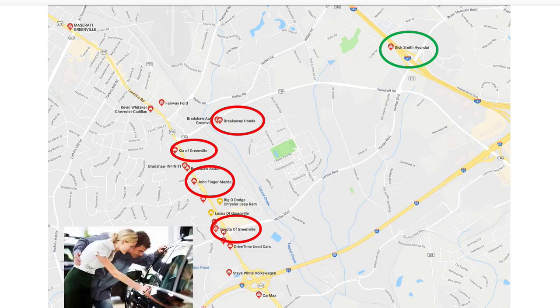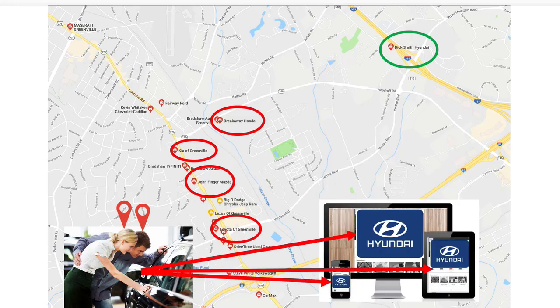So while they're looking for the new car, again, we drop a pin right on their phone and we start following them. And we not only show them ads on their phone, but we're able to show them ads on all their devices, whether it is tablets, their desktop computers, their laptops, even their work computers.